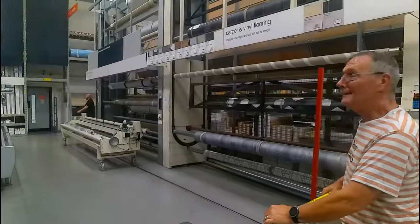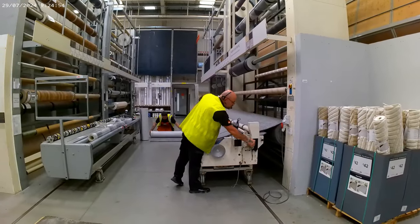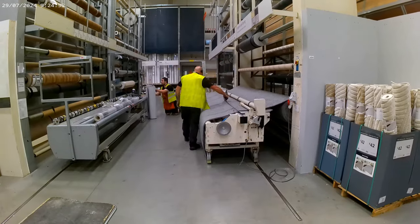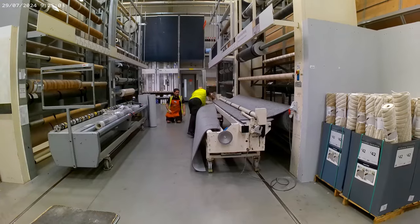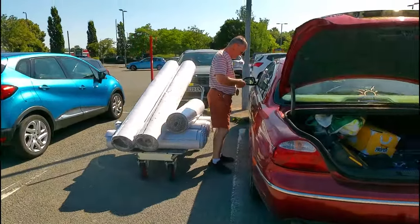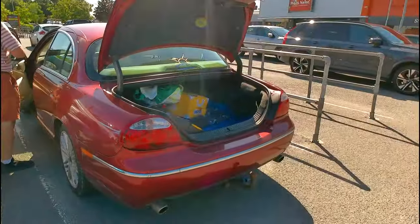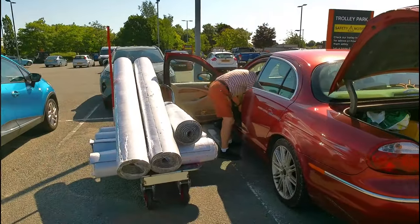Have we got the one we want there? So we chose the carpet that we wanted because there was only one left. So we're having it cut to size. Which is very nice of the men. Right, now we've got to decide how we're going to get all that. Here we go.